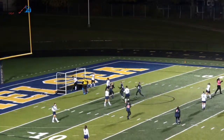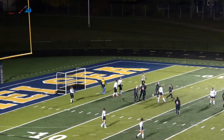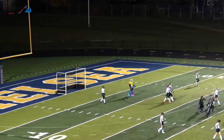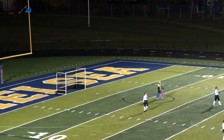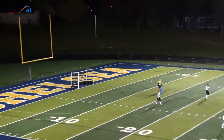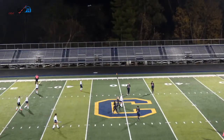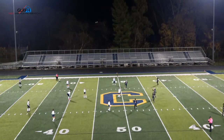Oh, a nice goal. Little one-timer around. So that's a score for the Scarlet Knights. They've made the first goal of the game at 8:08 in the second quarter. Let's see how Chelsea responds. Let's see what Liggett does. They come right back.